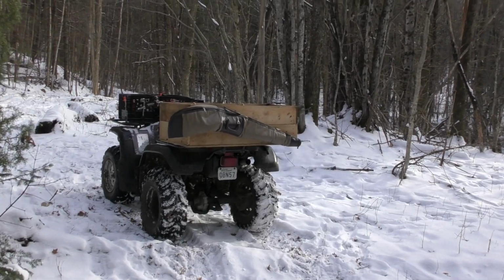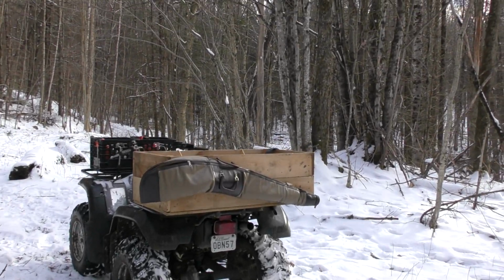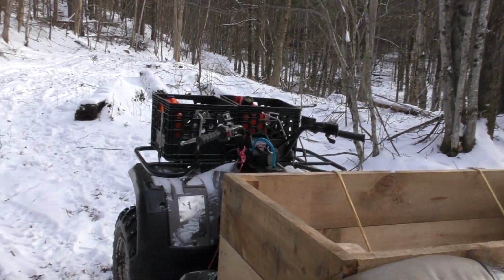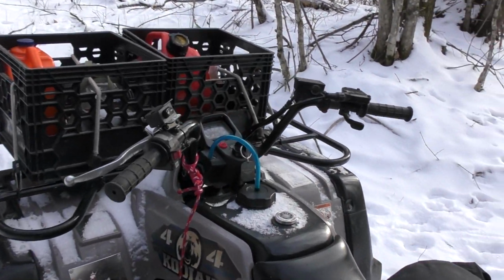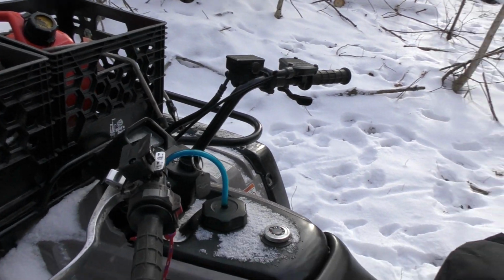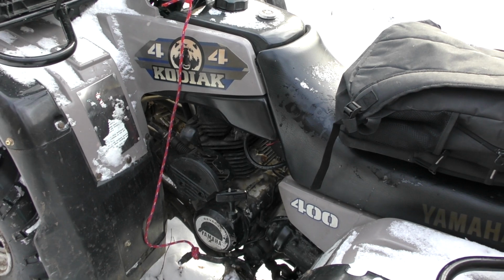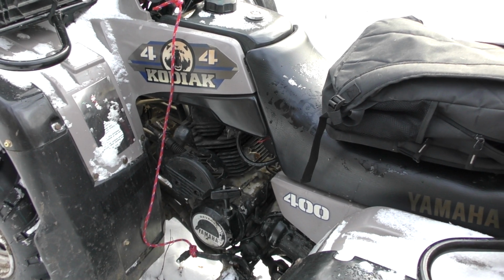And this ATV has been so much fun. I found out a little bit more about it. It's a full-time four-wheel drive. I was trying to find the four-wheel button on here, but you don't need to. It's just got high, low and reverse down there.